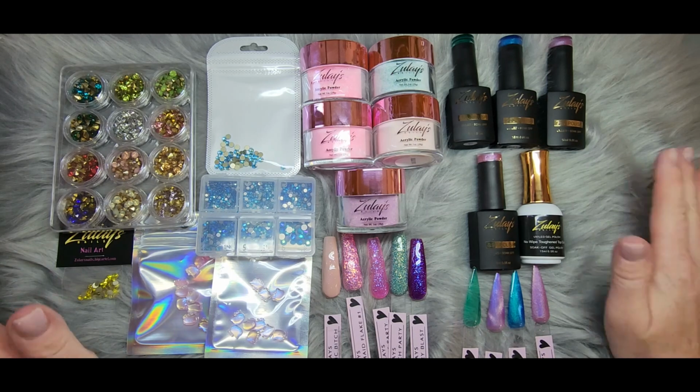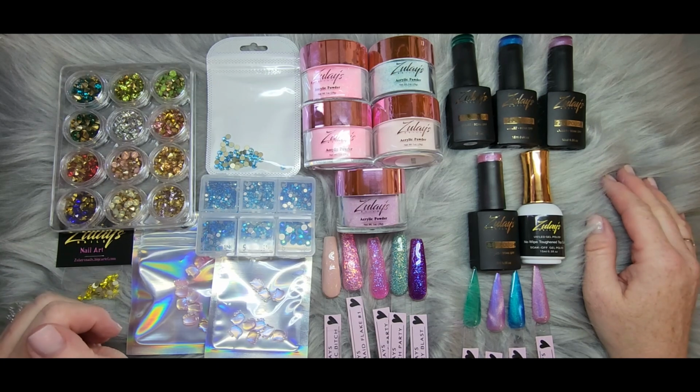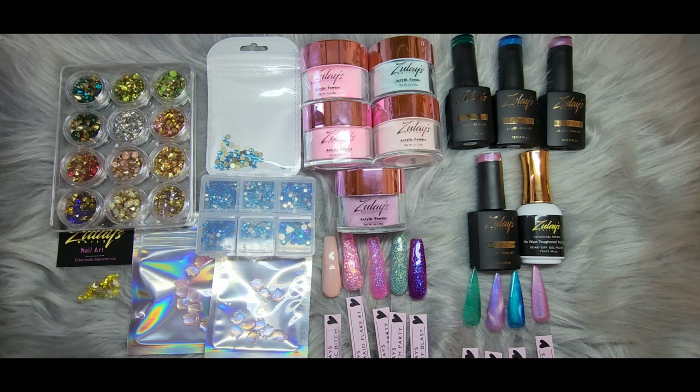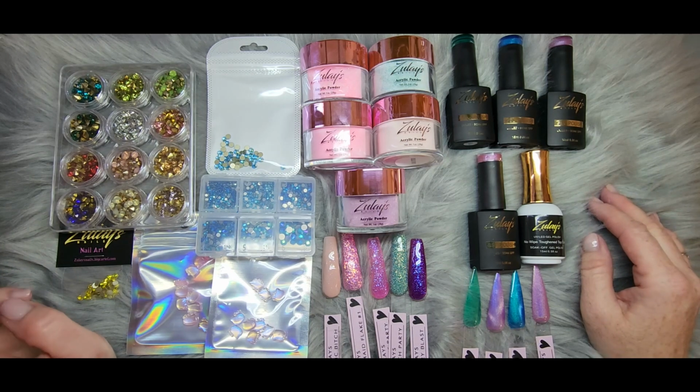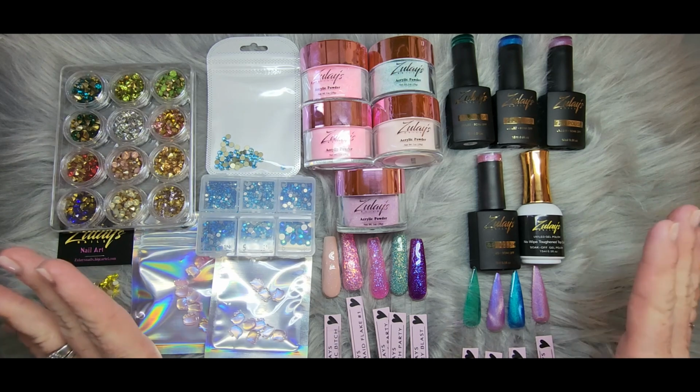I've been busy planning my daughter's sweet 16. It's already next month, and it's like planning a wedding. So I've been super busy with that, and then just life, you know, kids, husband, all that stuff. So, but yeah, I need to try to do more acrylic sets.